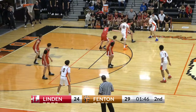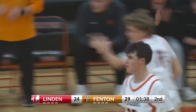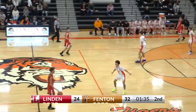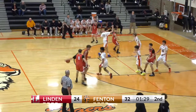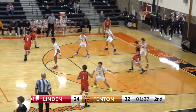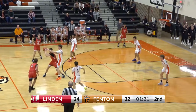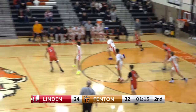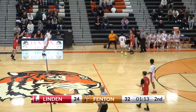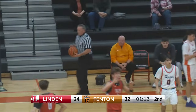Brown to Pearson. Handles, pull up, bang, bang. Again, good offense. There is no defense for that. Has a hand in his face, knockdown bucket. Babcock to Moore. Linden has to start to cut into this deficit. It started to balloon. From 3, shot fake. Jones gets stuck on the block. Linden throws it out of bounds, but it's deflected off Fenton.